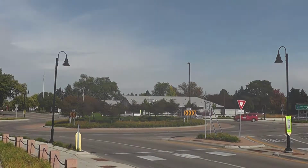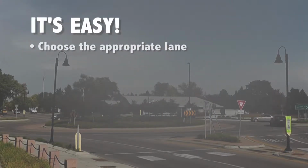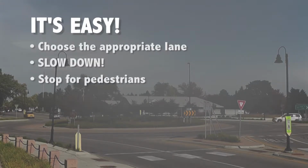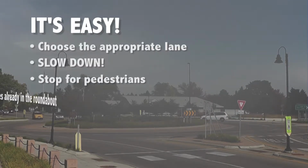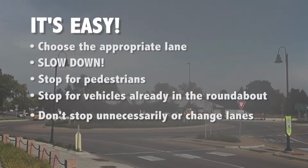Navigating a multi-lane roundabout is easy if you remember the following tips. Choose the appropriate lane before entering the roundabout, slow down, stop for any pedestrians as you are approaching and exiting the roundabout, stop for all vehicles already in the roundabout, don't stop unnecessarily, switch lanes, or try to pass other vehicles in the roundabout.